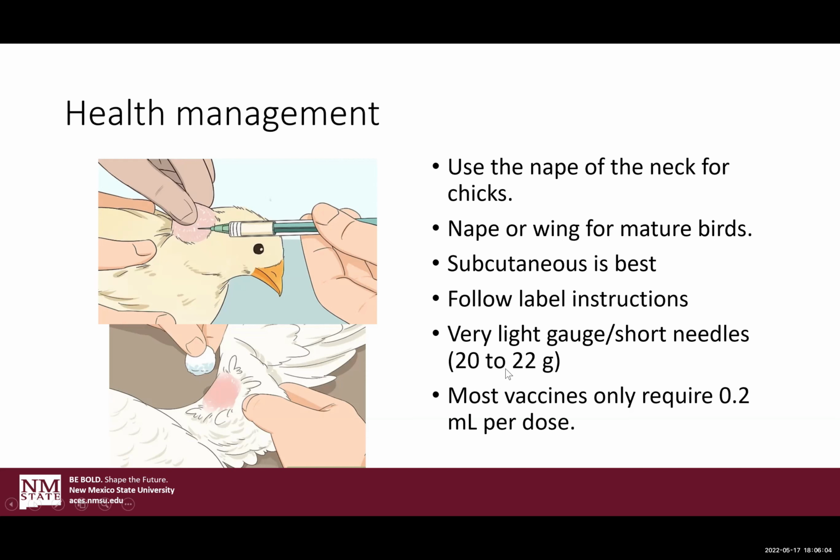You're going to use very light, very short needles, light gauge meaning 20 to 22 gauge, because these guys don't have very thick skin, particularly the chicks. So you don't need a lot of needle to get the job done. And then most of these vaccines require a very small dose. When you buy the syringes, you can get those 2 mils or even less. I think there's 1 mil vaccine syringes that you can buy because you only need 0.2 for a dose.